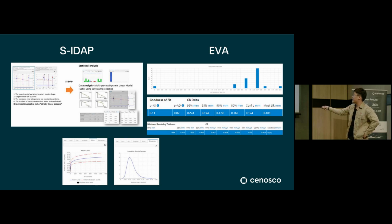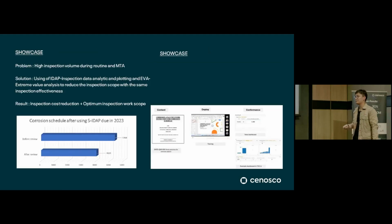As I mentioned about the corrosion schedule reviewing, because we have to review all the data, we can get rid of all of the unnecessary corrosion schedules. So in 2023, about 1,000 corrosion schedules could be removed. So there is no need to do inspection for those 1,000. And this is a really high cost saving, about 1 million baht.